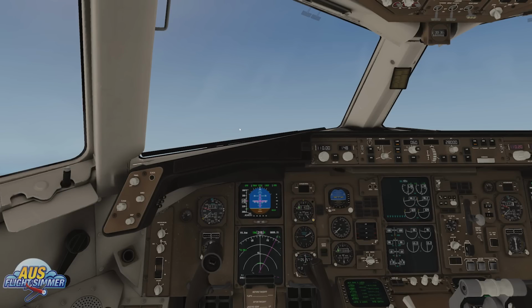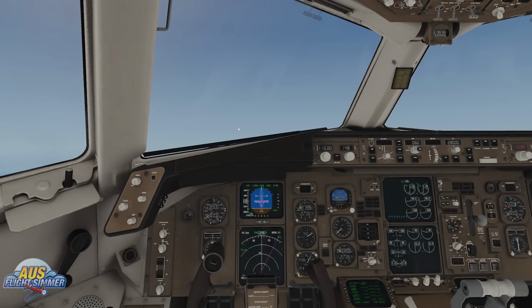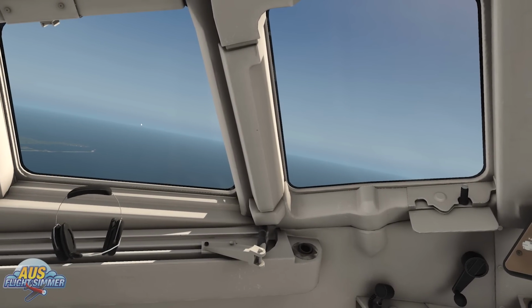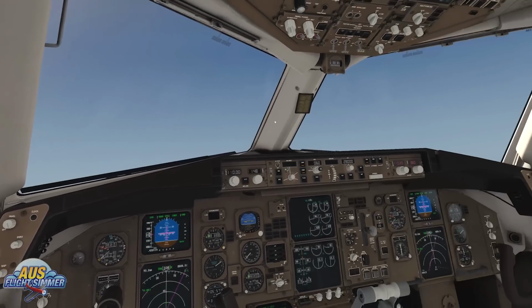We're going to be cruising most of the flight at about 38,000 feet. Towards the end of it we'll do a step change to 42. It's quite a big step change, but should be fine.